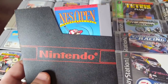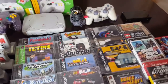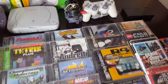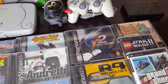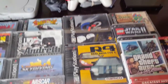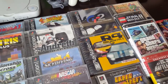That was a copy of NES Open, memory card, and trimmer packs, and then a whole bunch. This kit had a whole bunch of driving games for the PS1. I'm not going to complain about that. I mean, I would have rather it been a whole bunch of RPGs and really awesome games, but some of these I do not have for the collection that I'm definitely keeping. Ridge Racer Type 4 and Gran Turismo 2. I did not have those, and I plan on keeping those.